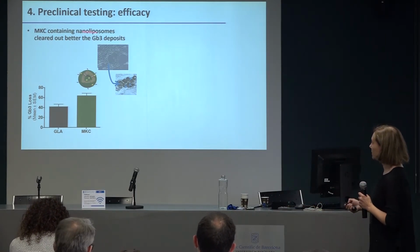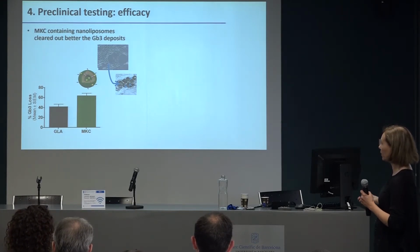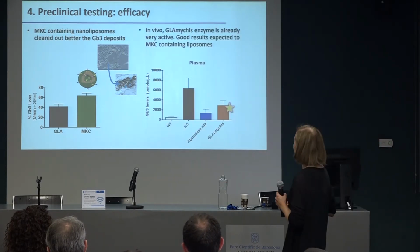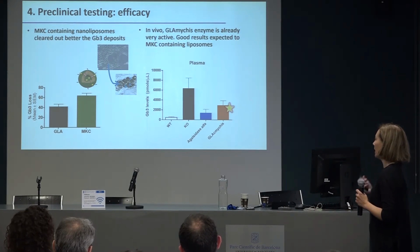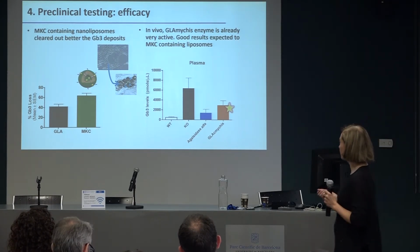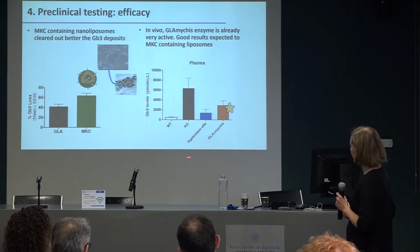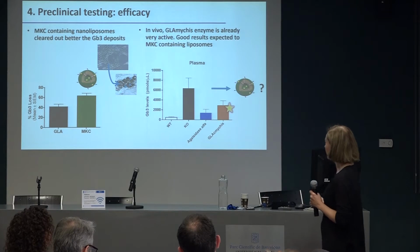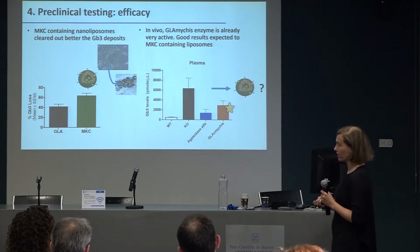In vitro, we saw good results because, again, the nanoliposomal system, in this case with the MAKC and high quantities of the GLA, was able to reduce the GB3 deposits in the cells. And in vivo, we are just running the experiments now. We administered the mice 2 weeks ago, and we are waiting for the GB3 results. The good thing is that the free enzyme is working as well as the alpha-galactosidase alpha, and I cannot show you the results right now, but it seems that the nanoliposomes are working even better than the commercial enzyme. We will need some more time to analyze the data.